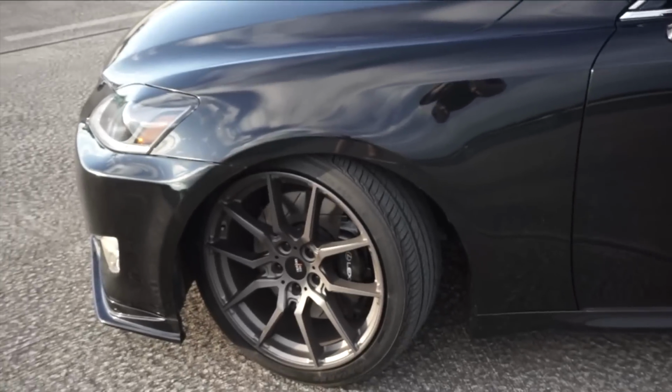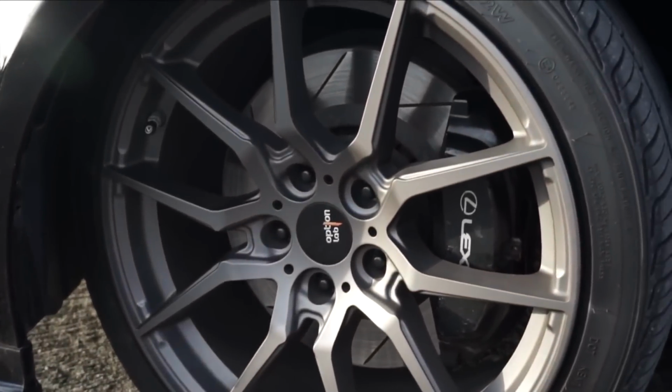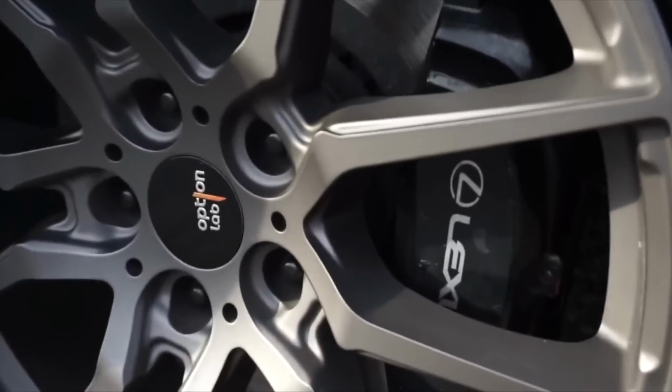So the IS350 stock comes with 18-inch staggered wheels. I fitted this car with 18-inch Option Lab wheels, 8.5 in the front, 9.5 in the rear. They're both 30 offset. It just fits perfectly. It's a nice sporty look for my daily driver.